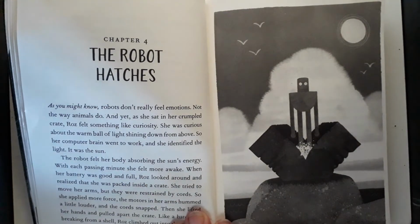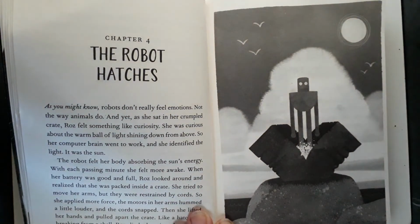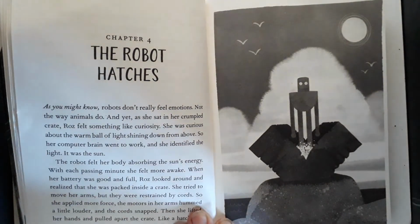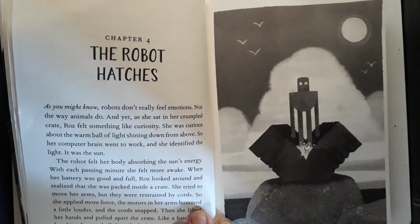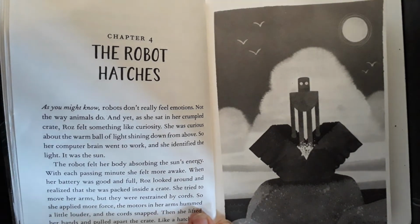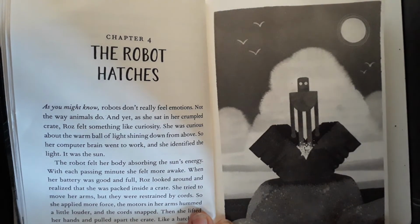Chapter 4, The Robot Hatches. As you might know, robots don't really feel emotions, not the way animals do. And yet as she sat in her crumpled crate, Roz felt something like curiosity. She was curious about the warm ball of light shining down from above, so her computer brain went to work, and she identified the light. It was the sun. The robot felt her body absorbing the sun's energy. With each passing minute, she felt more awake.